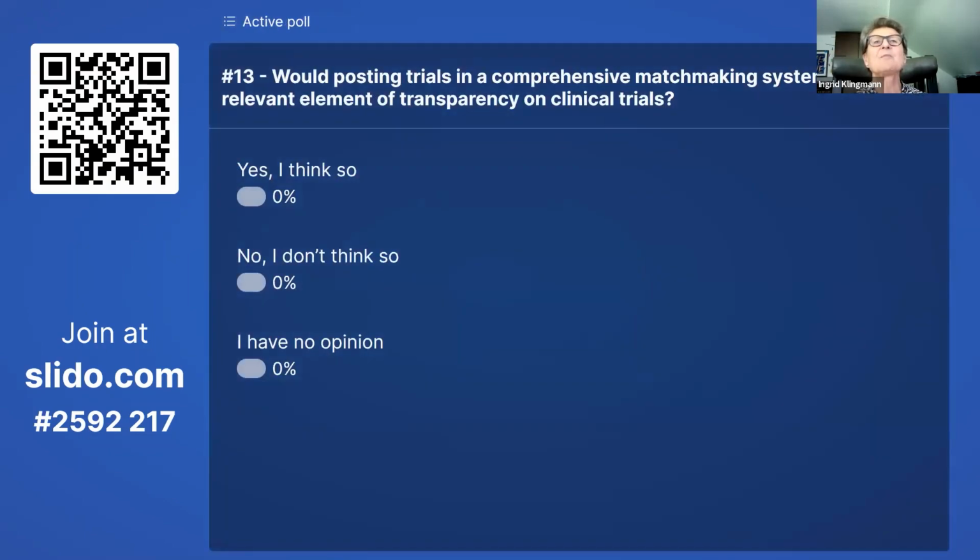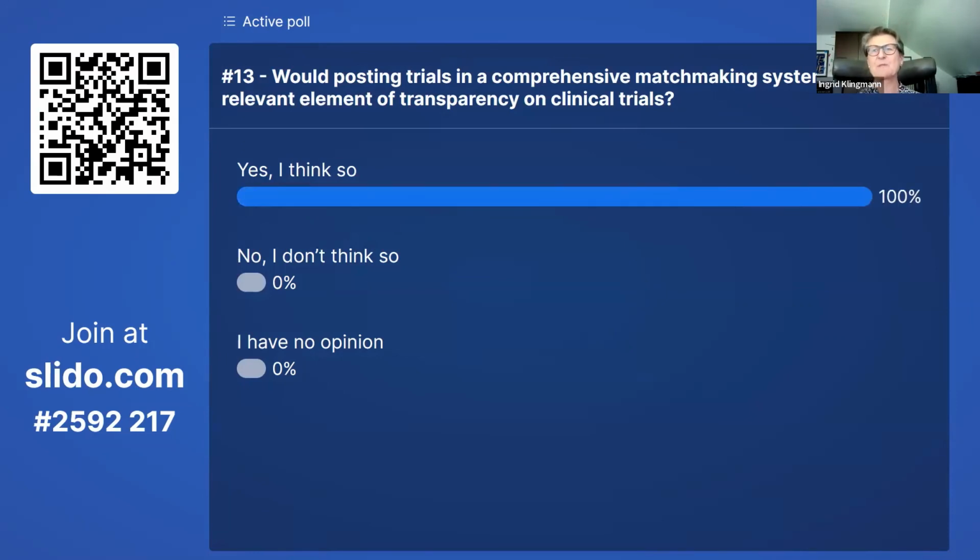Would posting trials in a comprehensive matchmaking system be a relevant element of transparency on clinical trials? This overall initiative that we have to improve transparency, would such a comprehensive matchmaking solution contribute to that? Okay, I think also here we see quite a bold agreement amongst the participants that it would really help the overall transparency intentions, and in this way then build trust. Okay, excellent.